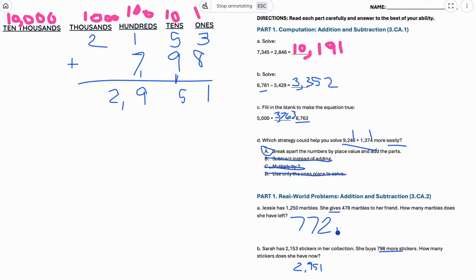And I've been a bad student. I'm sorry. This should say the word marbles. When Miss G was in 3rd grade, I would get points taken off if I didn't identify. My teacher would say, 772 cookies, 772 people, 770. What are we talking about here? We're talking about marbles. So in this one, I want you to write the word. What are we talking about? Stickers. She has 2,951 stickers. Always label your answer in word problems. Always, always, always.